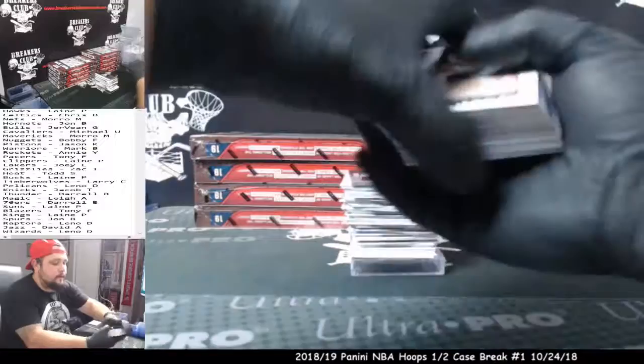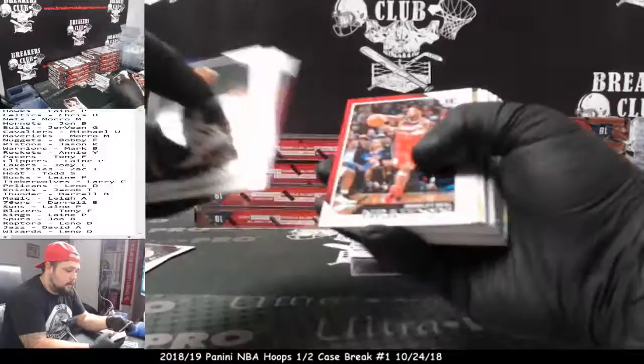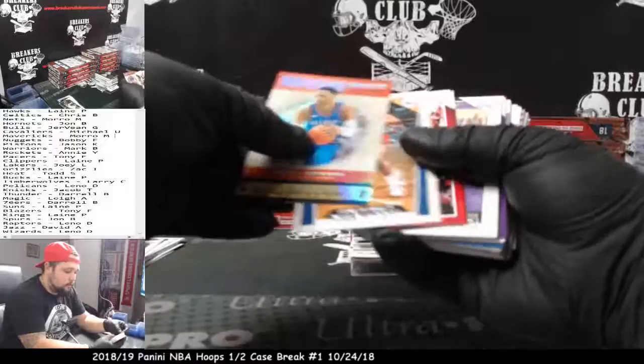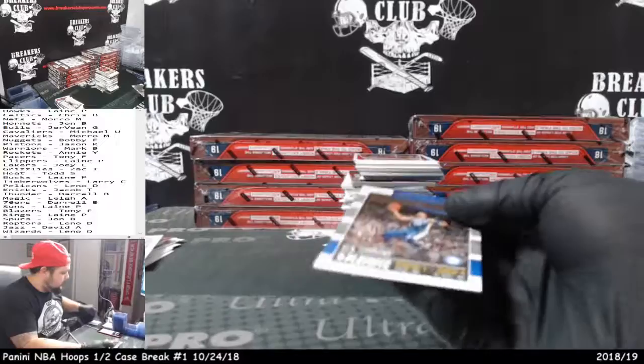Here we go. All right, so these gloves aren't working right now. Here's an insert Nikola Jokic. And I'm going to go through all this afterwards and separate all the cards for the inserts and stuff. Here's a numbered Ben Simmons. It's out of 218, 2018. It's all good, brother. There you go, Ben Simmons.